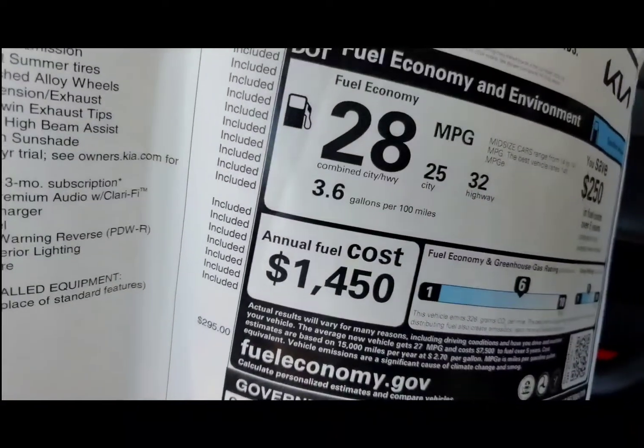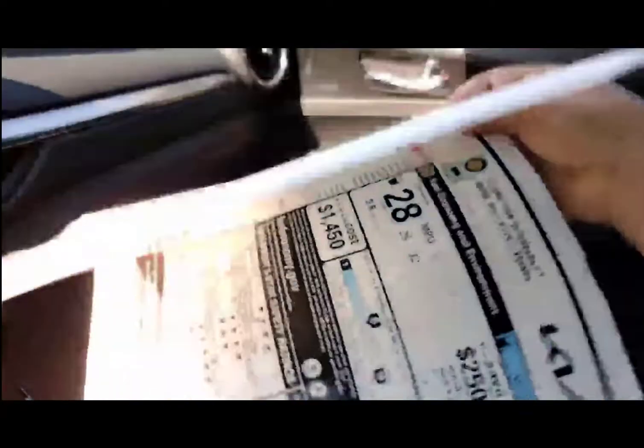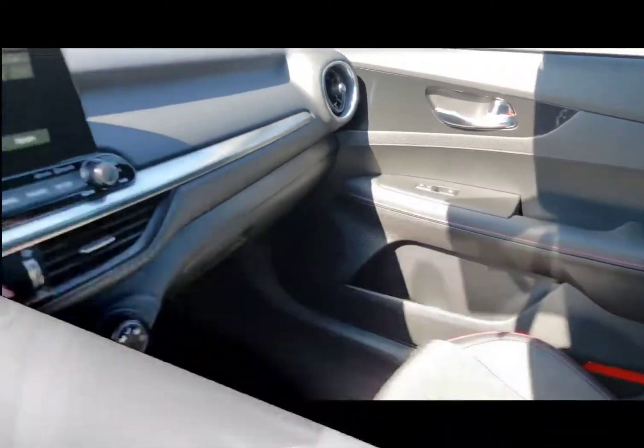Says here it gets 25/32 with a mix of 28. And on the way home yesterday, cruising at about 70 miles an hour, I believe we were getting 35 miles per gallon. So actually, going to be doing pretty good here.